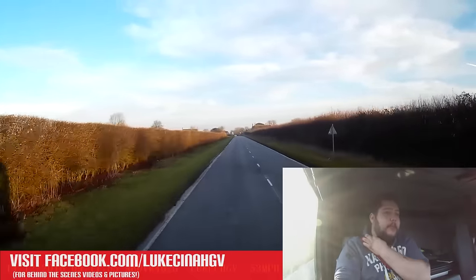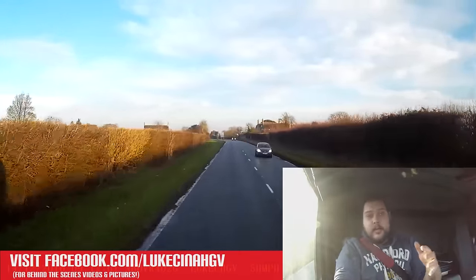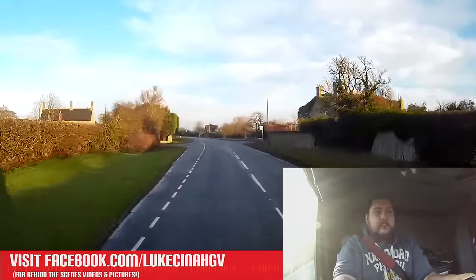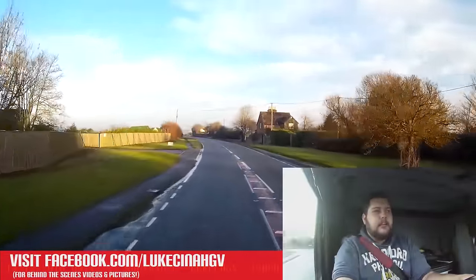So, a bit annoying. Obviously, the lower the amount of tarmac you've got on your body, the faster it goes colder, and then the harder it gets. So I need to get there as soon as possible so it comes off nice and easy. Obviously, I need to get there safely, which is priority.